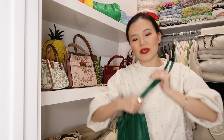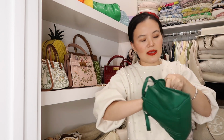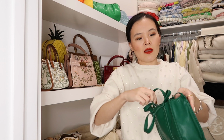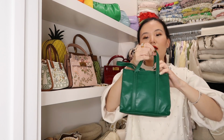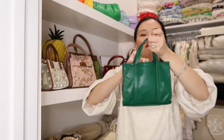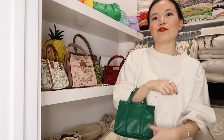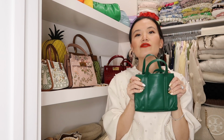Now, it definitely looks more casual, but I wouldn't mind wearing this to a night out because you can actually quite easily just tuck the longer straps in so that this serves as more of a top handle bag. And I think it's quite cute. Again, it's not your traditional shape, and because it's mini, you can definitely get away with wearing this on, you know, night out occasions. And I love this beautiful green.